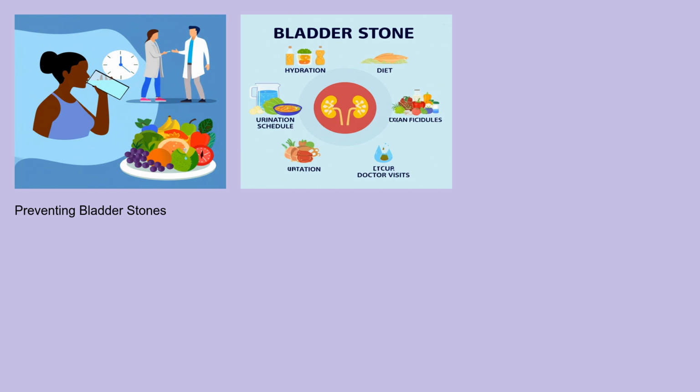Preventing bladder stones involves a multifaceted approach. The most important step is to stay well hydrated by drinking plenty of fluids throughout the day. This helps dilute the urine and reduce the concentration of minerals. Dietary modifications may be recommended based on the composition of any previous stones. This might involve limiting sodium, oxalate, or purine intake. Regular urination and complete bladder emptying are also essential. If you have an underlying condition that affects bladder emptying, such as an enlarged prostate, work with your doctor to manage it effectively. Regular check-ups can help detect and address any potential issues early on.